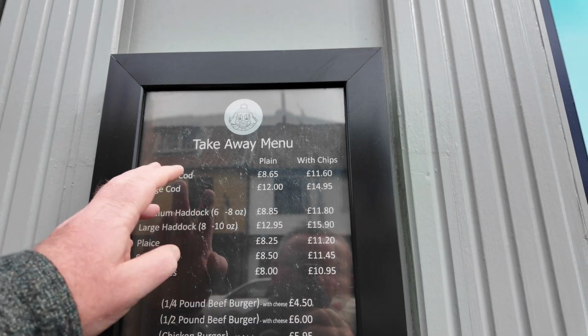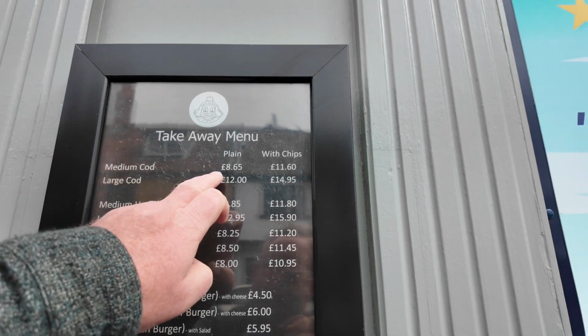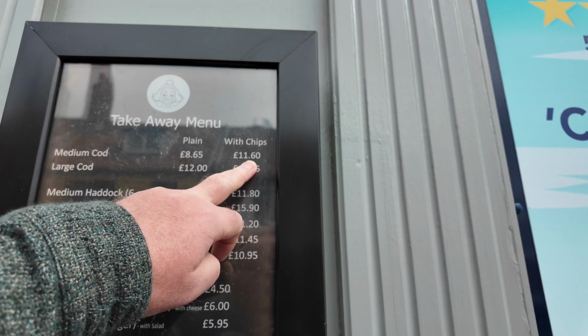So we're trying to do a medium cod and chips at every place we're visiting. Medium cod with chips, £11.60.